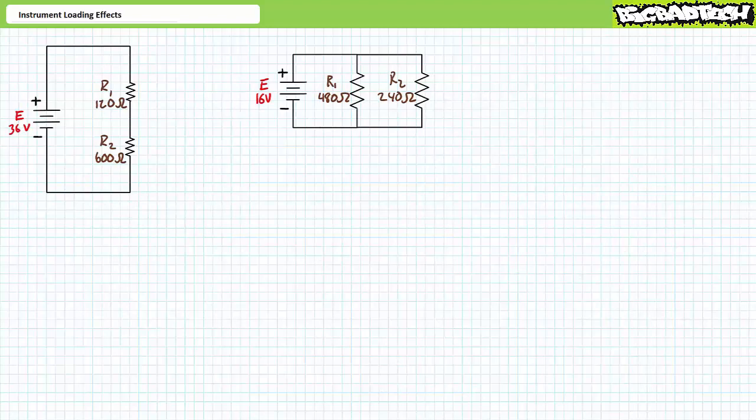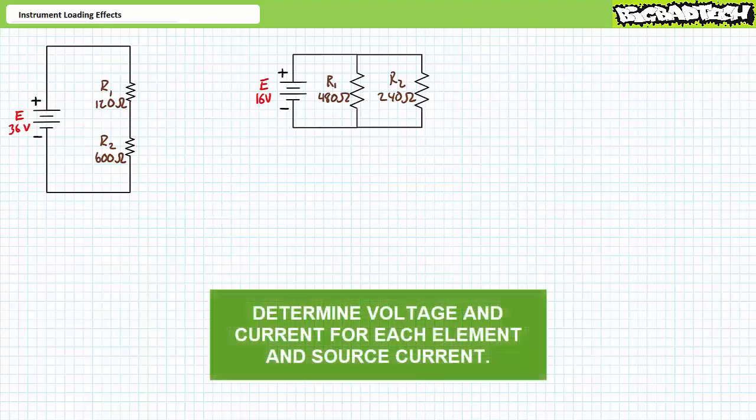First, the easy task. Consider a pure series circuit consisting of a 36 volt source, an R1 a 120 ohm resistor, and R2 a 600 ohm resistor. Additionally, consider a pure parallel circuit consisting of a 16 volt source, an R1 a 480 ohm resistor, and R2 a 240 ohm resistor. As a preliminary exercise, see if you can determine the voltage across and the current through each element in the system, as well as source current.